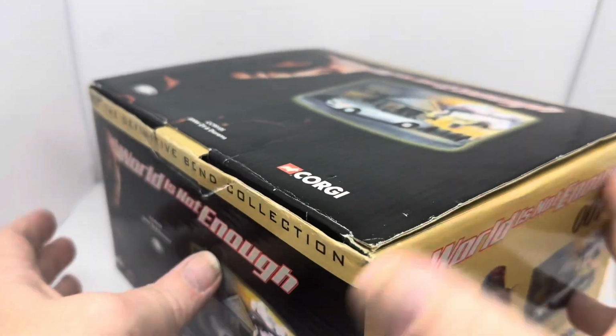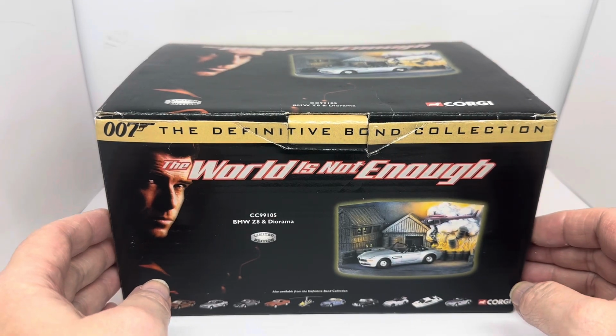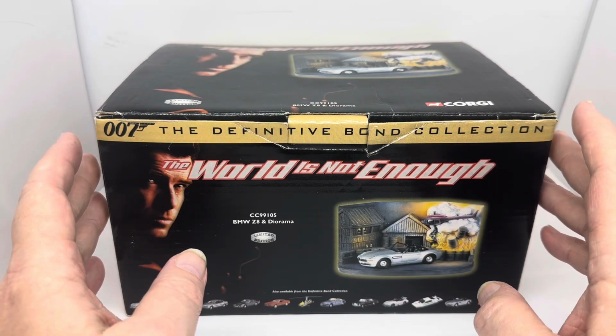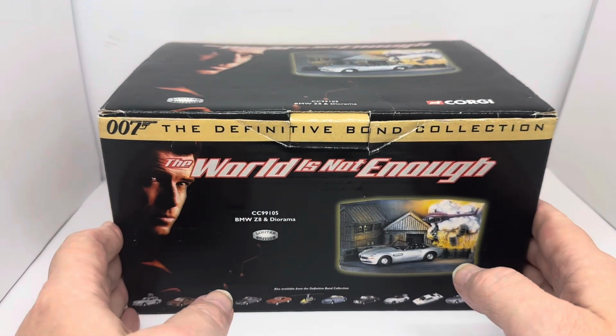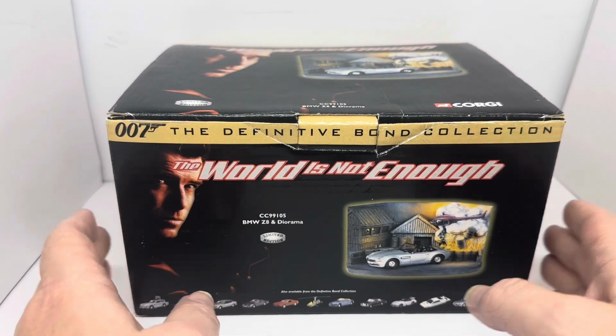Now, what I'm going to do is I'm going to open the box. I'm going to remove the model for the first time because it's never been out of the box, and we're going to have a good look at this diorama. Now, this is very heavy for some reason, so I'm eager to get inside and have a look, and let's see what we've got inside.